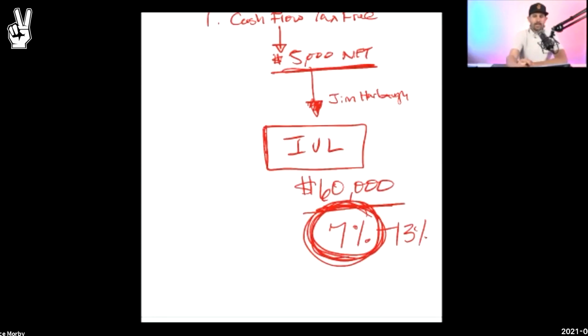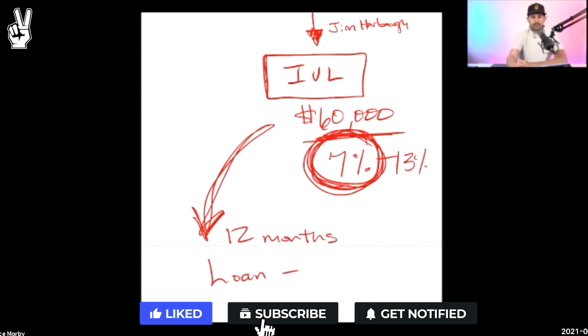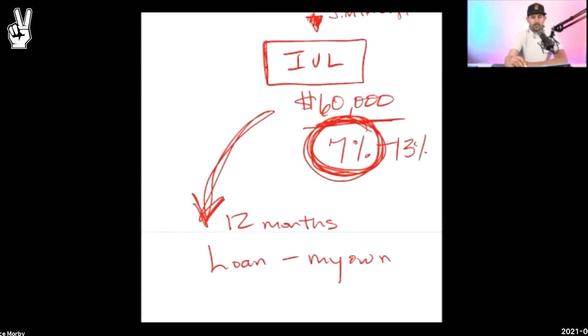And it's growing. Now in my IUL, the one that Greg Boots set up, I can have access to my money in about 12 months to actually take out as a loan to my own business. Okay. So I could take that money out, and this is what's cool about an IUL and a whole life insurance policy. Even though I borrow that money, that $60,000 will be left on the ledger balance, or however you want to describe that, and it will still continue to compound at 7%, even though I've borrowed against it.